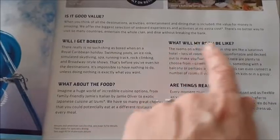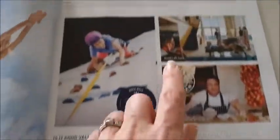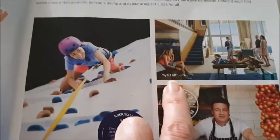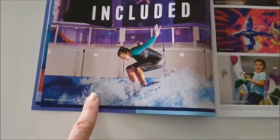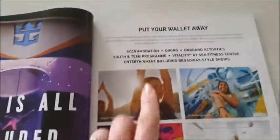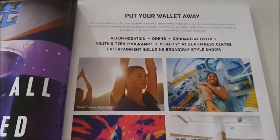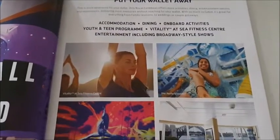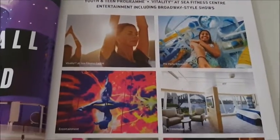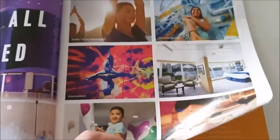What will my room be like? Amazing. The Royal Loft Suite. One day. And it's all included. Yes. So there we have the iFly. We have the Flow Rider. Put your wallet away. What's included? We've got accommodation, dining, onboard activities, youth teen program, Vitality at Sea Fitness Centre, entertainment including Broadway style shows. Bring on Broadway shows down under. That's what I say. But there is, like it says, so much included.